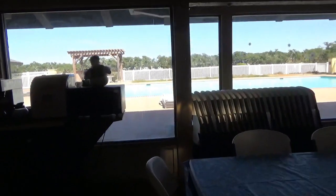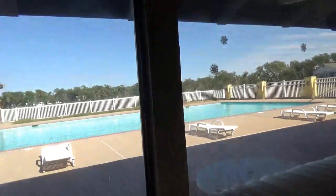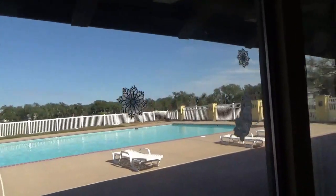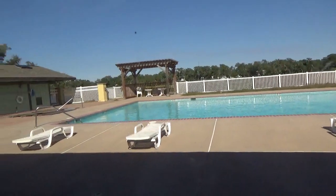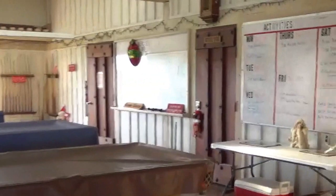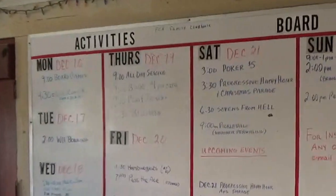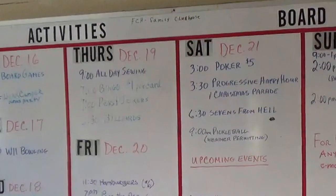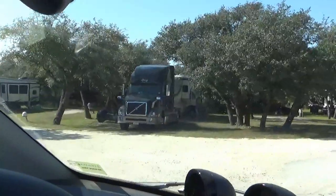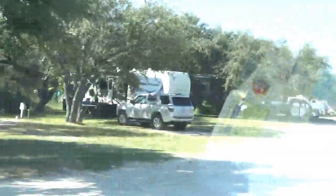This pool is currently closed, but they have two pools. This is the family pool. That's big. We're actually right there. Look at that shiny thing. It does shine.